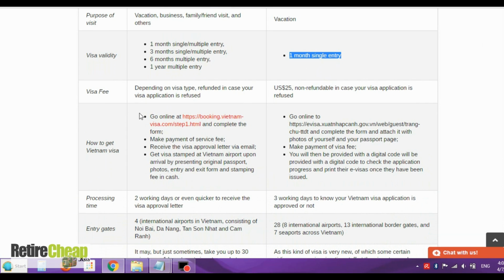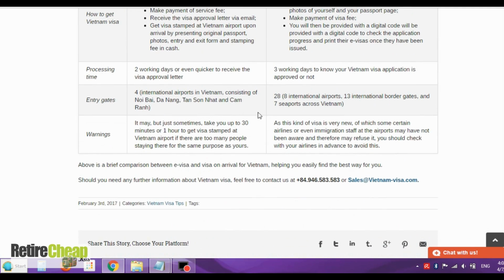So the fees, it depends on what visa type you get. As far as the pre-approval letter, it's a $25 fee for this 1 month single entry. And as I mentioned before, the days it takes to get your email is about the same. You do not get a refund if it doesn't get approved for your 1 month e-visa. But the entry, this makes a big difference. Now you need to pay attention to this depending on which visa you're going to get. It depends on where you can actually arrive or enter with that visa or pre-approval letter.